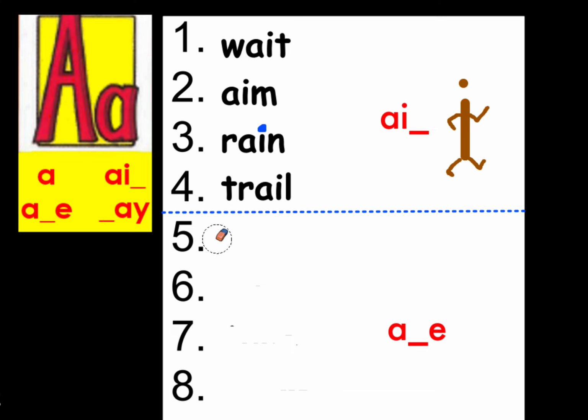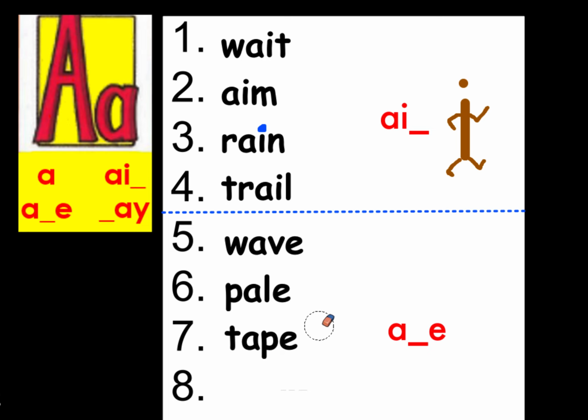Okay, number 5 was wave. A consonant E, and even if it wasn't, you should know that V, scaredy cat, needs that E for company. So VE, they go together. Number 6, pale. You can spell pale with an AI, but that's a different kind of pale. Number 7, tape. And number 8, snake. Make sure you have them spelled correctly.